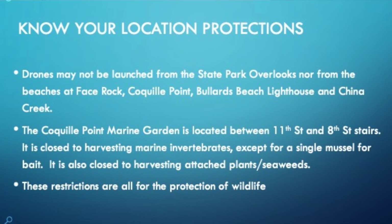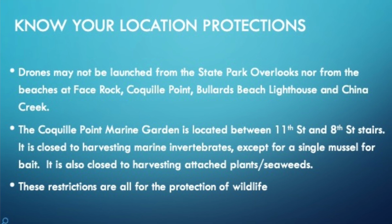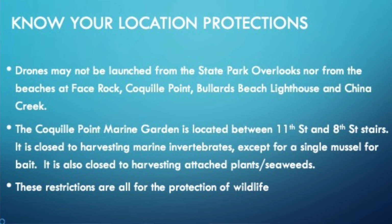And then the protections in place at the Coquille Point Marine Garden between the 11th Street stairs and the 8th Street stairs is that it's closed to harvesting of marine invertebrates, except for a single mussel for bait. And it's also closed to harvesting attached plants and seaweeds. Now, all of these protections are in place for the protection of wildlife.